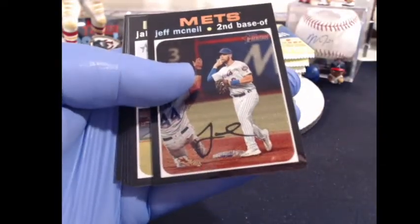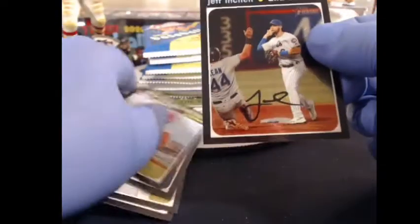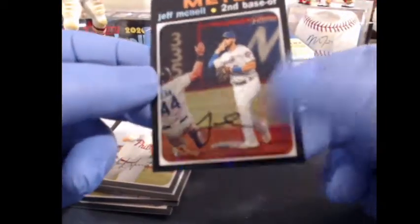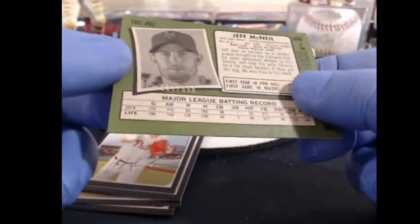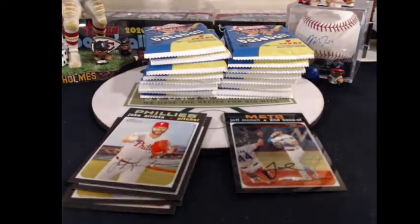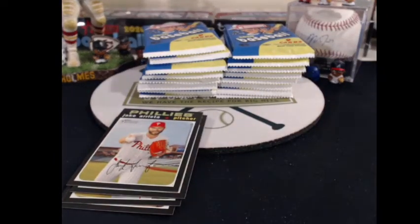For the Mets, nice chrome of Jeff McNeil, high number, 317 of 999 for the Mets. Scott D, congrats, buddy. It's a good one.